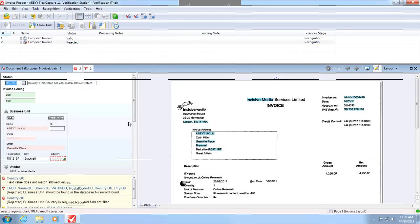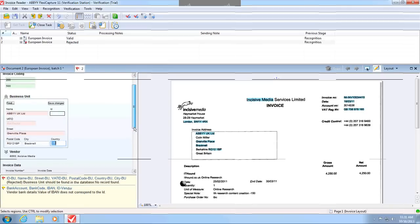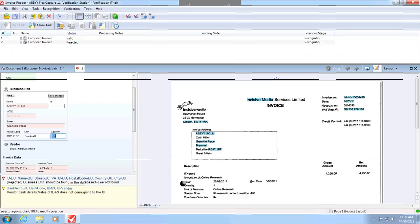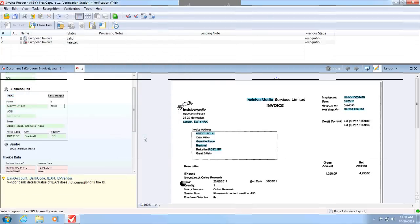Okay, so this one is an Incisive Media invoice. And again, we've got an issue, it's not detected the country field, but we can easily select that. And now you can see that it's rejected on the basis that the business unit has not been found. It can't find the business unit. So what I can do is click my Find button and actually pick that information up from my vendor database. I can manually find that information if I want to.